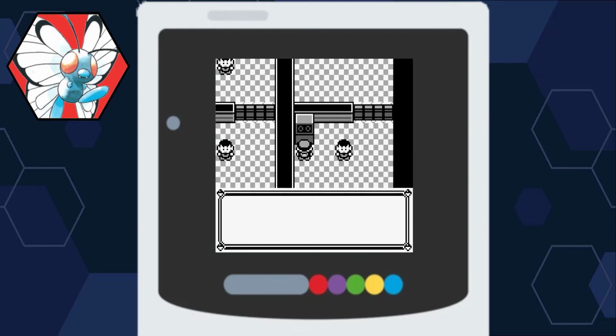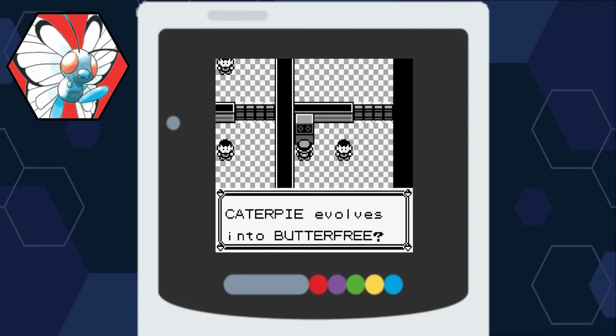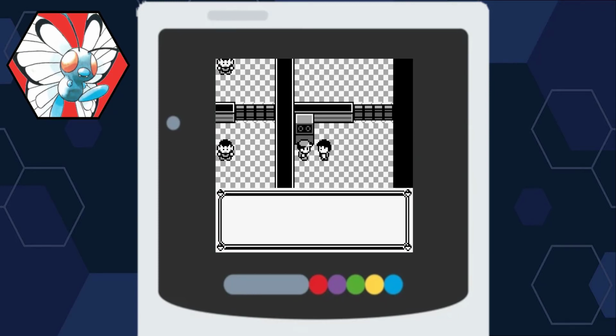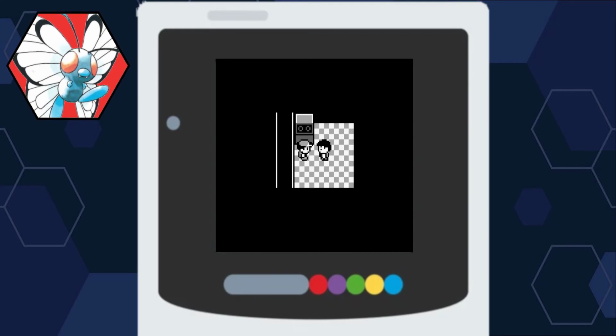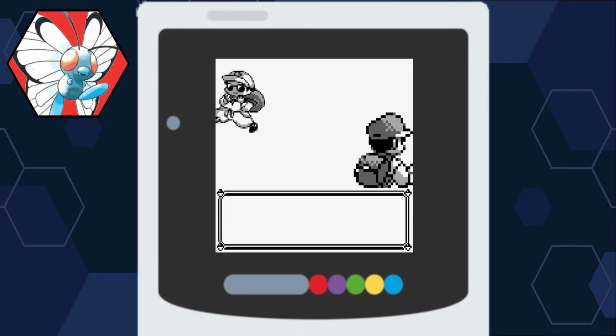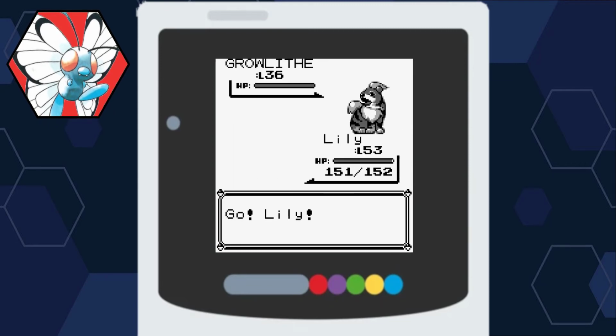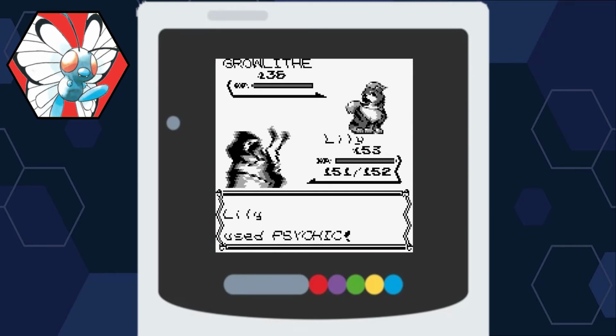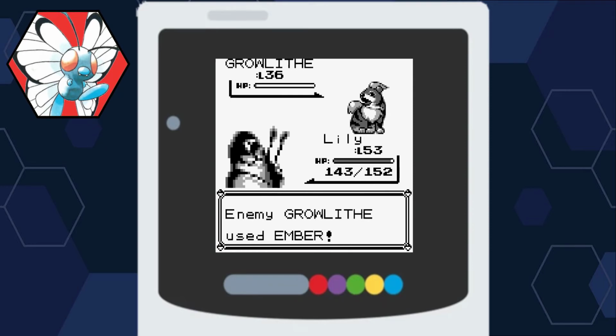Entering the gym, we try to answer the first quiz question about Caterpie and Butterfree. We assume we know everything about the Pokemon because we started with Butterfree, only to get it wrong, because we actually don't know anything about Caterpie at this stage. Well, either way, this battle will make for good EXP and give us an idea where our Butterfree stacks in this gym.